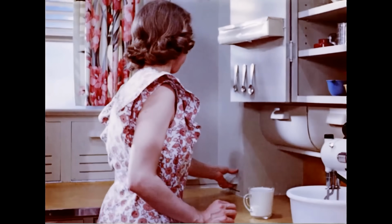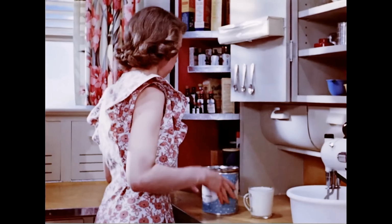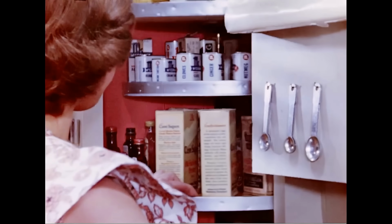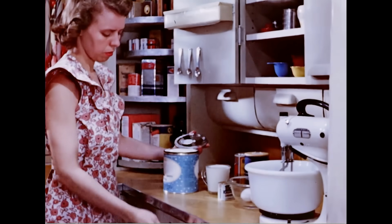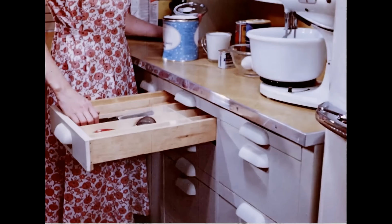These revolving corner shelves make it possible to store the heavy and frequently used foods near working level. They are roomy enough to hold all of the staple supplies used here. Just below counter level, shallow drawers give handy access to small equipment used in the mixing center.